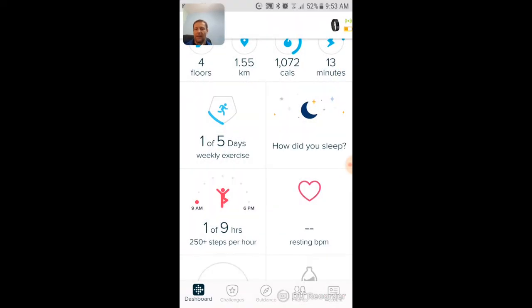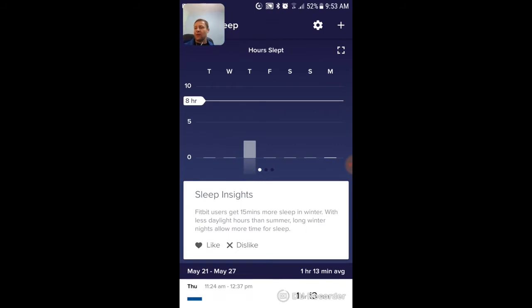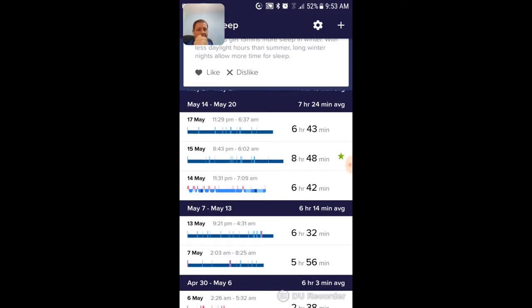So I'm going to go back a little bit. Then we're going to your sleep. So this sleep is going to be brilliant, okay? I don't wear my tracker to bed anymore. I just find it really, really uncomfortable, but I do occasionally and have done a lot. As you can see, I'm a shift worker and do early and late at night. So my sleep is all over the place, and certainly something I need to improve on.